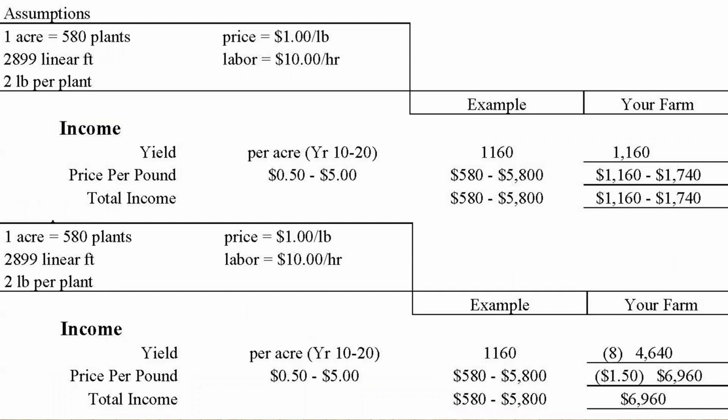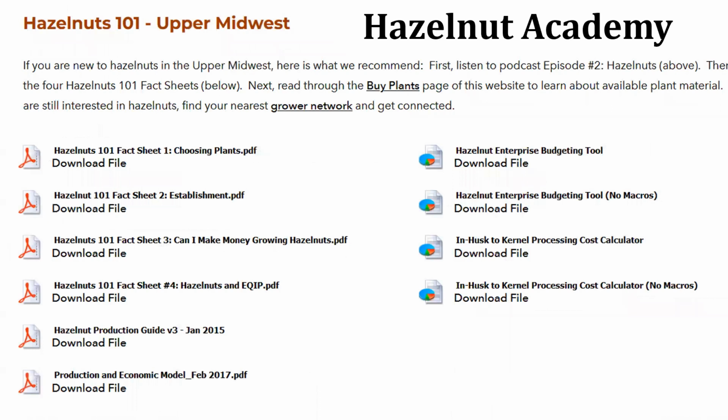And so you can see some of these different assumptions that we put together here. That's a big difference from maybe 1,100 or 1,700 an acre up to almost 7,000 per acre. So the take-home story here is we need better plants that can produce. And then, of course, we need to get plants that are going to be able to be machine harvested so we can really drive down that labor cost of a dollar per pound.